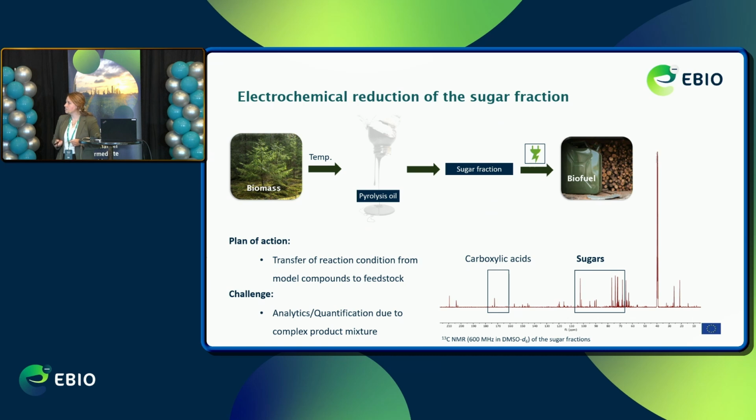The next step in the project would be to transfer these reaction conditions from the model compound towards the sugar fraction of the pyrolysis oil. As you can see in the NMR on the right-hand side, there are not only sugars in the sugar fraction. There are still some carboxylic acids and other carbonyls, aldehydes, ketones, and a few phenols. So this makes it a little bit more challenging, especially with the analytics.